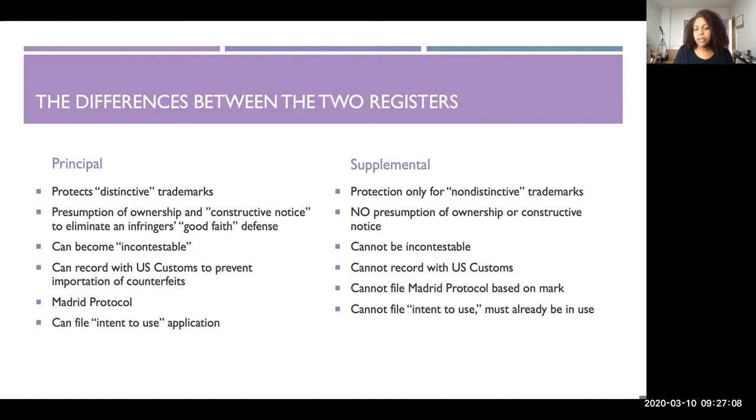However, supplemental, of course, cannot be incontestable. As long as it appears on the supplemental register, someone can challenge it. That means after year 1, year 3, year 5, year 10, year 20, if somebody decides, 20 years after they have been using this mark, that they finally want to apply for a registration, and they see that your mark is there, they can challenge your mark if it's still on the supplemental register after that period of time.